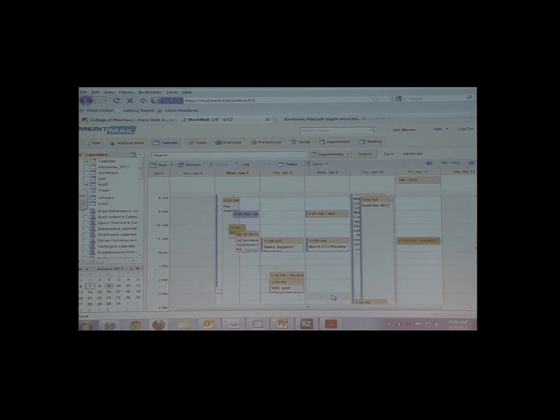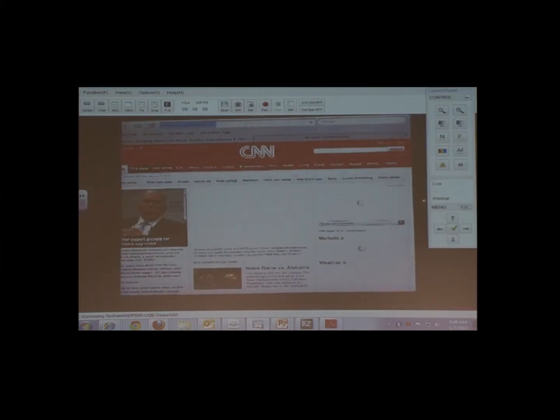Just one, as far as I know. Does the Merit Mail play well with the Mac client? When you say the Mac client, Mac native? You mean the mail client? Yep. Yeah, so let me go to the document camera and just say yes.